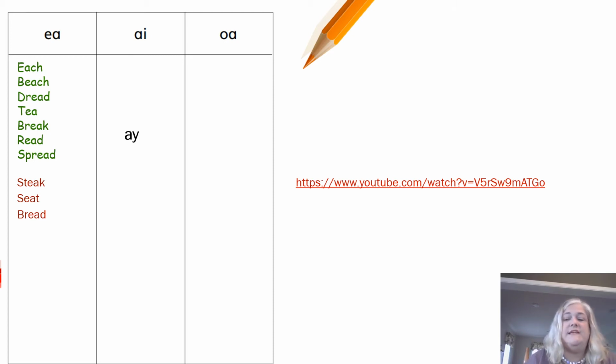So our first word is stain. How do you spell stain? You can say it out loud or you can write these on a piece of paper. Stain. If you said S-T-A-I-N, you're right, because the A sound is not at the end, is it?